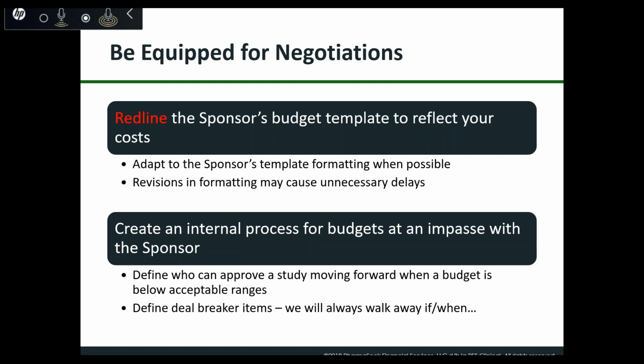Next, let's be sure that we have a process in place preemptively to address any impasses so we don't get stuck there when that time inevitably comes. Sites who are smart and serious about budgeting have policies in place that define who can approve the study moving forward when a budget is below the acceptable ranges.